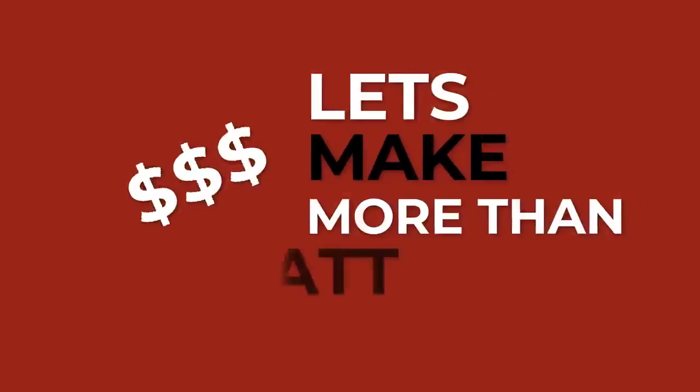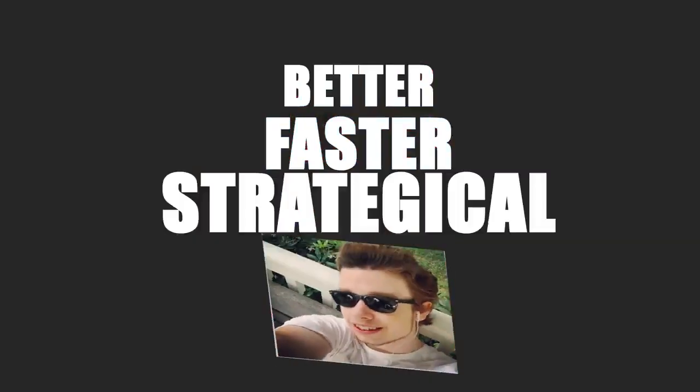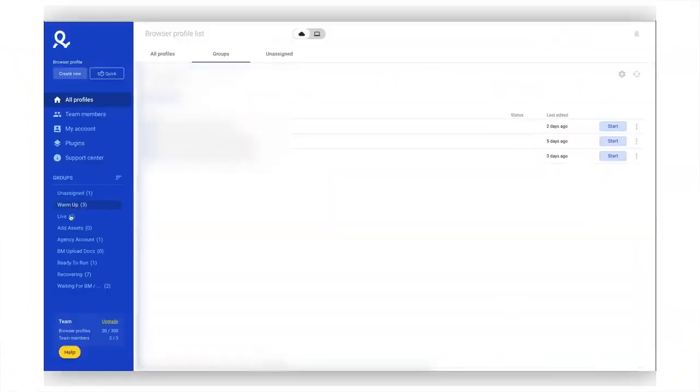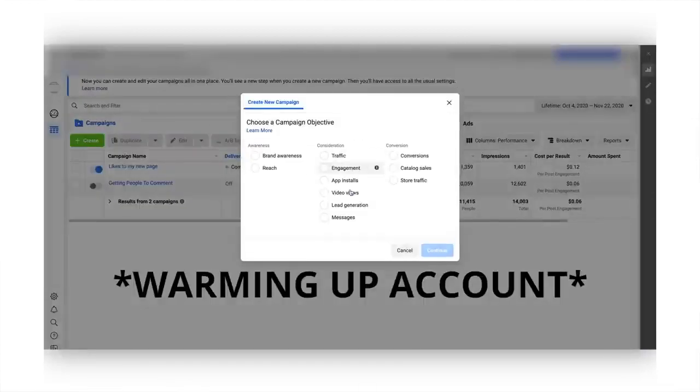So I decided, let's turn this up a notch and let's make more money than Matt, just so I can prove to everybody that I can do it way better than Matt, way faster than Matt, way more strategical than Matt. Oh, and by the way, Matt, don't forget who has unlimited Facebook accounts, which means unlimited ad accounts, which means that I can burn through as many ad accounts as I want to go ahead and make more money than you did. So it's really nice how much you made, but let's not forget the super affiliate status.